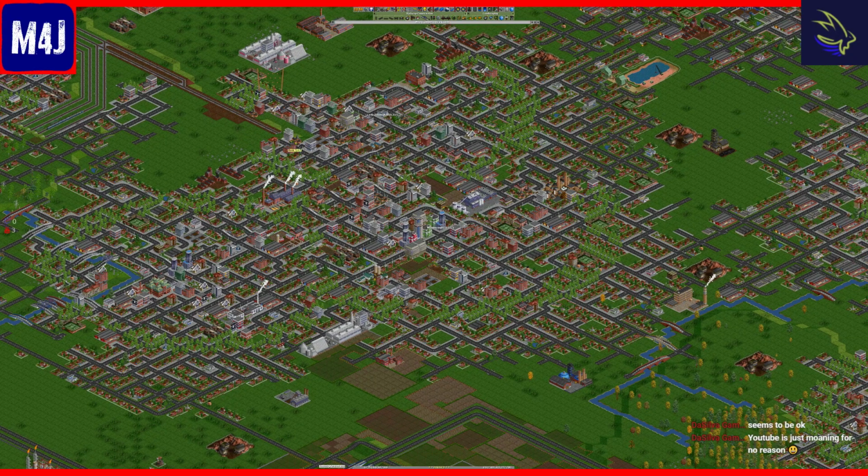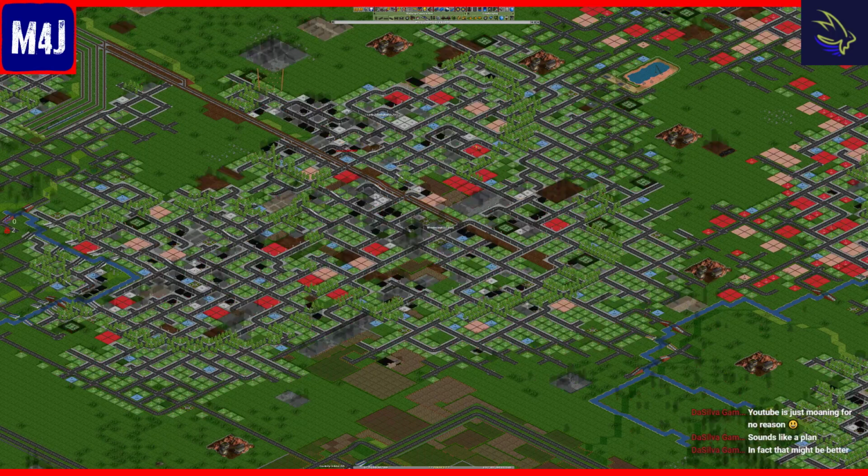We can build pretty much in a straight line through all of this. We'll remove this road. So we can have a station here as well. So if we have a station up top here, and then we'll run through the town, we'll have another station. Oh, let me guess, it's a road junction there. Yerp.